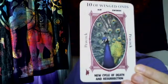Peacock for 10, new cycle of death and resurrection. Then you'd think that this might have been Judgment, but that's okay. I think I could quibble about these assignments, but I think I'm going to ignore them anyway, just as I did with my Animal Wisdom Tarot. I just took the tarot associations off of them. I don't know that I'll trim this one. I don't know that I'm feeling the need as much.